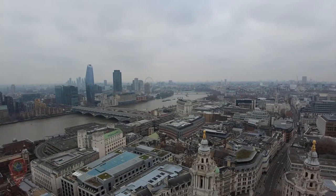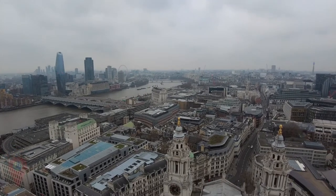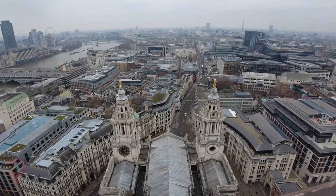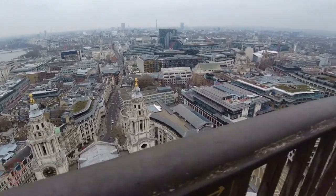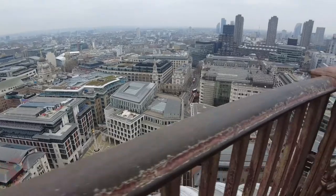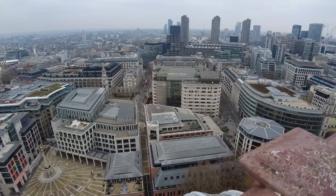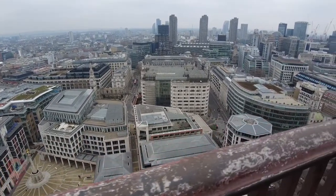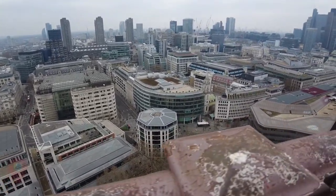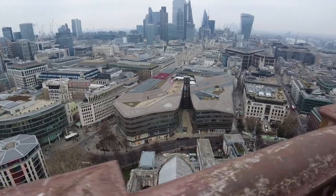We have made it to the very top, and what a stunning view of London this is. Let's take a little wander around. So some of the passageways up here to get to the top are narrow and can be steep. So if you are claustrophobic or tall, then you might find it a little bit difficult, but generally it's not too bad. If you need to stop along the way, there are stopping points.